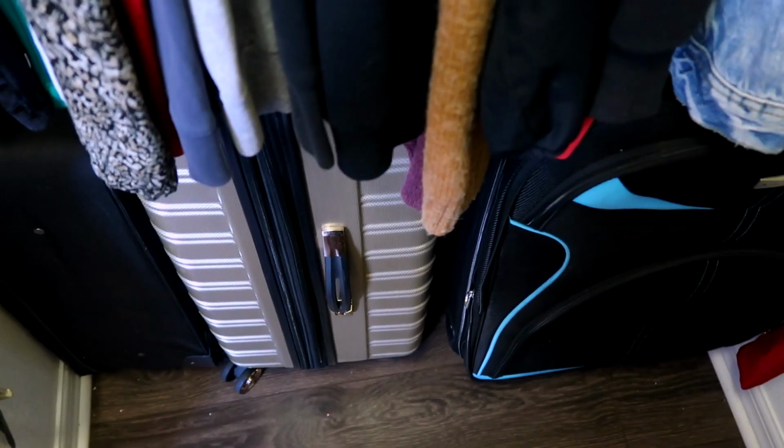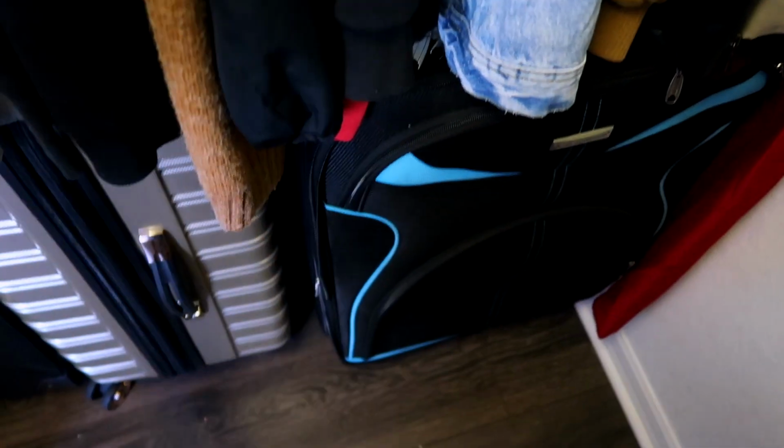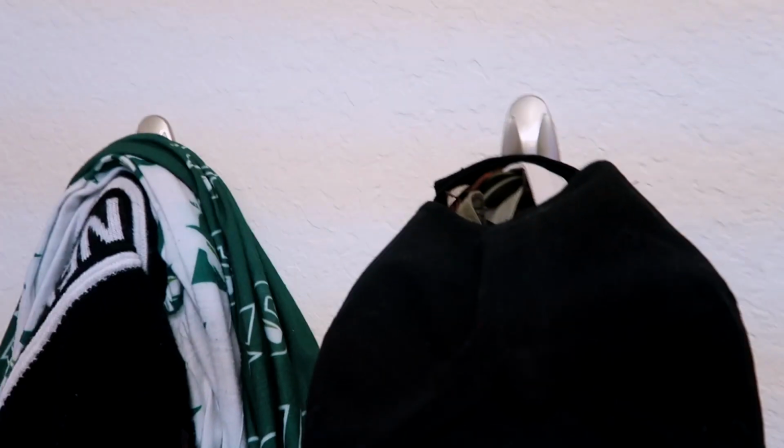Below that, I just have some suitcases. This is the only one that's mine. College students, you know, when you go off to college, your room becomes a storage room, and so my mom and stepdad's suitcases all are in here. On the walls, I just have some accessories like ties and hats and whatever those things are. And then on this side, I just keep some belts. I have them stuck to the wall using command hooks.